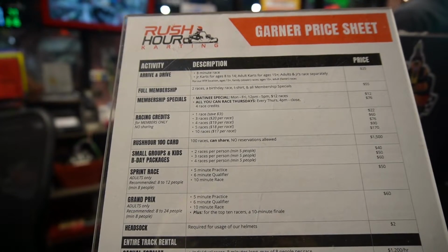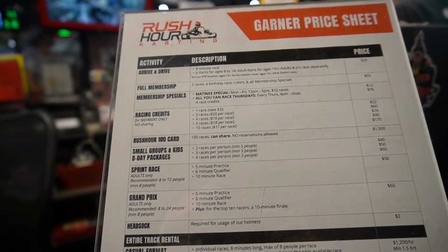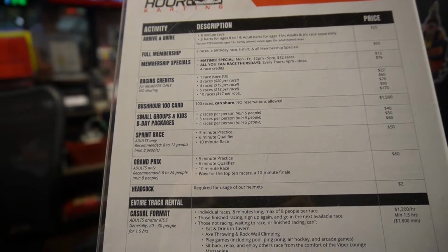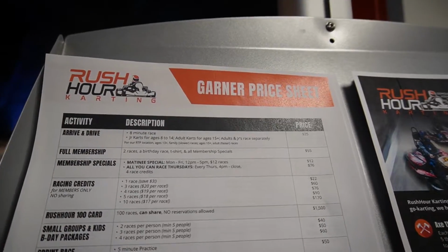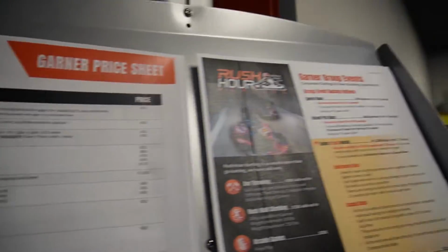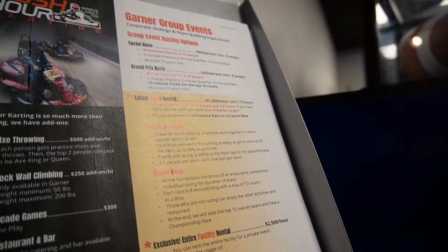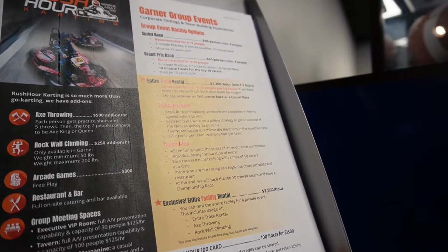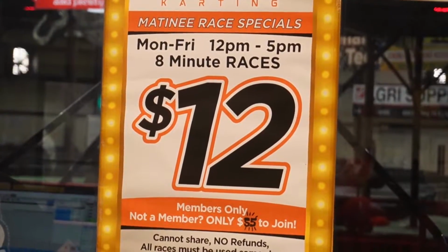Alright, and here is a copy of the prices here. You can also buy memberships here and race all you want, but you can also do just per race, but yeah, not too bad. Along with the regular price sheet, they do have group events, so they have special pricing for businesses or large groups that want to come do karts, axe throwing, any of the things here. And here is a matinee rate for 12 bucks.